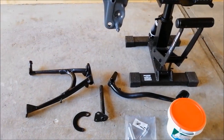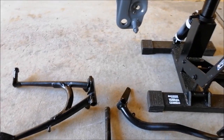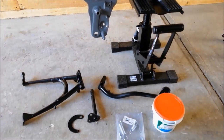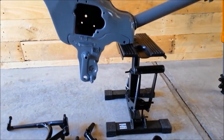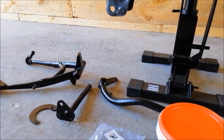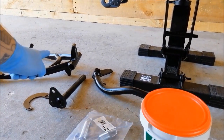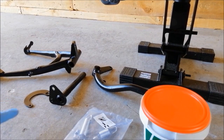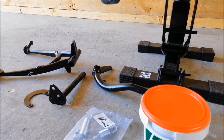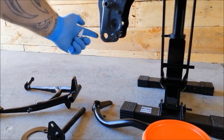So the very first part of this build is to get the center stand back on so that this bike can support its own weight. As you can see, it's on my bike jack at the moment. Pretty straightforward assembly on these things. You can see the three main parts. We've got the center stand, center pin, brake lever, and that's the cam for the spring on the center stand. And they all go in this hole here.